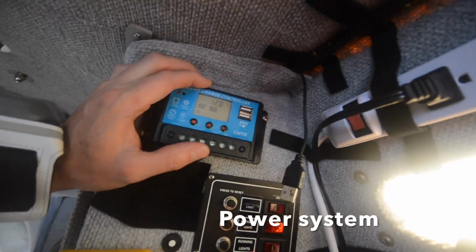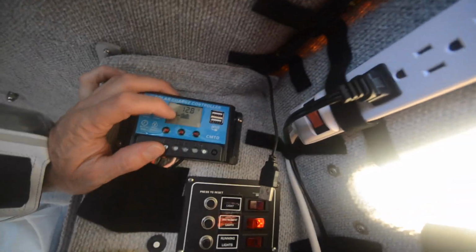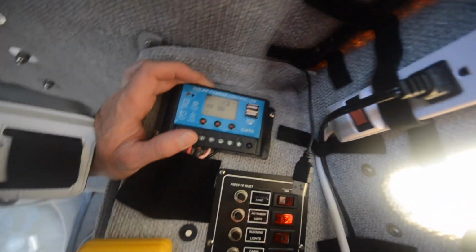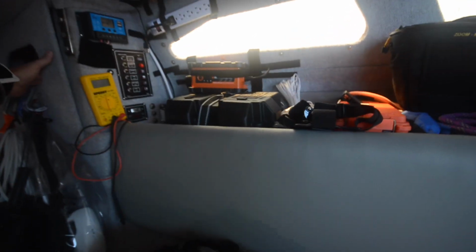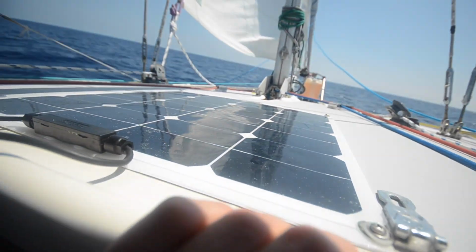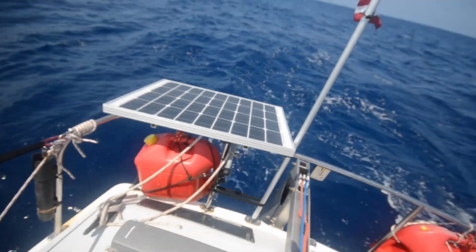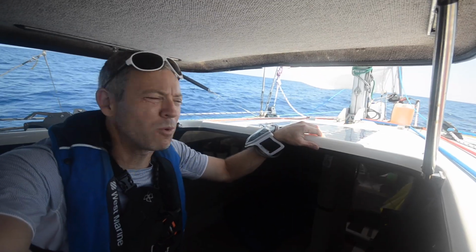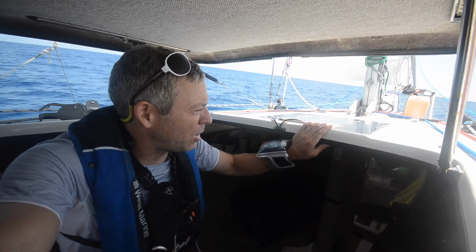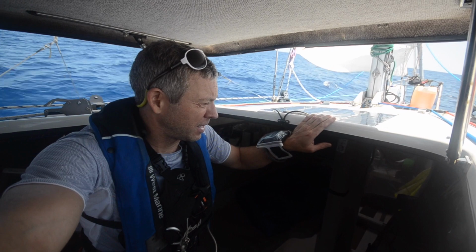This is my solar panel controller. It came with the panel and it works pretty well. It shows me the battery's full. And I have two batteries, one here and one back there. So that's the original, this one I added. And this here is solar panel number 2. And back there, that's solar panel number 1. Those two panels generate 50 watts each. And that's enough to fully charge my batteries every day.